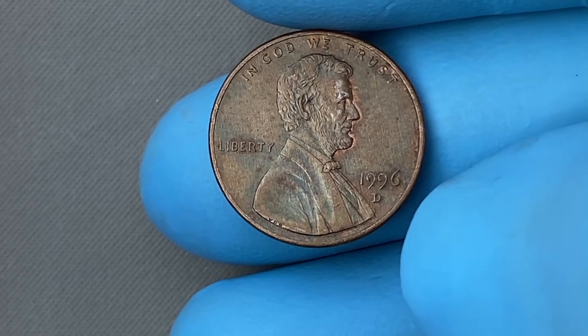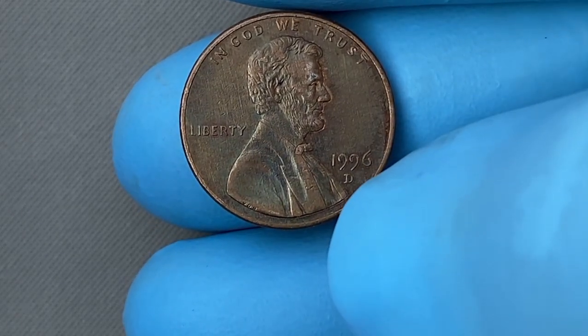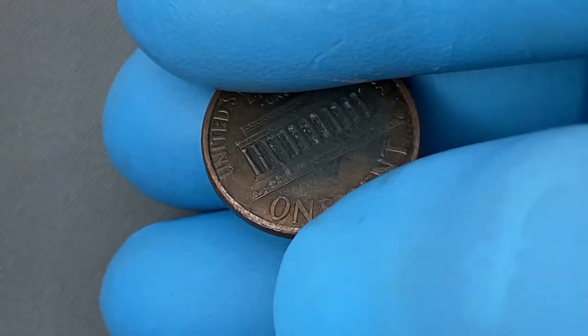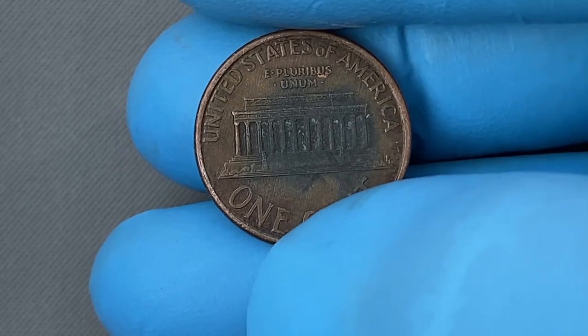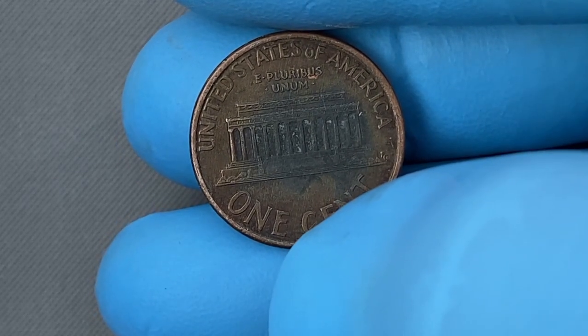Grab your 1996 penny and take a look at the obverse side, where Lincoln's portrait is. Focus on the date, particularly the 9 and the 6. If you notice any doubling or blurriness around these numbers, you might have a doubled die variety. This error is one of the most valuable minting mistakes out there.